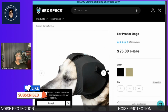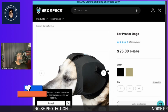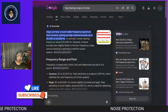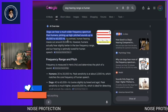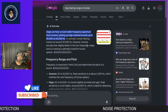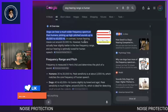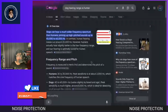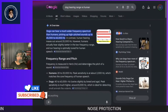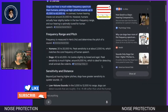Now, we all know that dogs can hear way better than us. And I just looked this up real quick. We're going to share this instead. Here we go. Do you see what it says? It says dogs hear a much wider frequency spectrum. And it's true because you're sitting on your couch and your dog all of a sudden starts barking and you're like, what the hell? What's going on? And they're like, listen, I heard something like 2 miles away. So they hear double of what we hear.